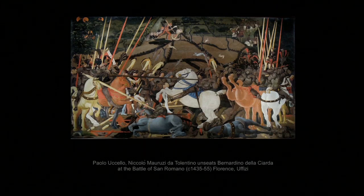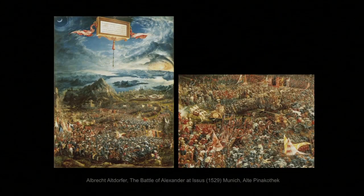When Altdorfer painted the Battle of Issus in 333 BC, he makes Alexander the Great charge at the Persian emperor, Darius, and chase him off the battlefield. In these cases, the battles actually happened. We know who won. It's the visualization that's entirely fanciful.